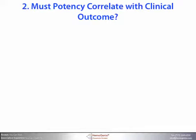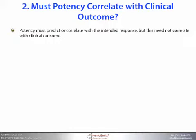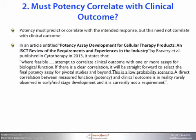Following on from this is the second question: must potency correlate with clinical outcome? Potency must predict or correlate with the intended response, but this need not correlate with clinical outcome. In an article entitled Potency Assay Development for Clinical Therapy Products, an ISCT review of the requirements and experiences in the industry, it states that where feasible, attempt to correlate clinical outcome with one or more assays for biological function. If there is a clear correlation, it will be straightforward to select the final potency assay for pivotal studies and beyond. This is a low probability scenario.